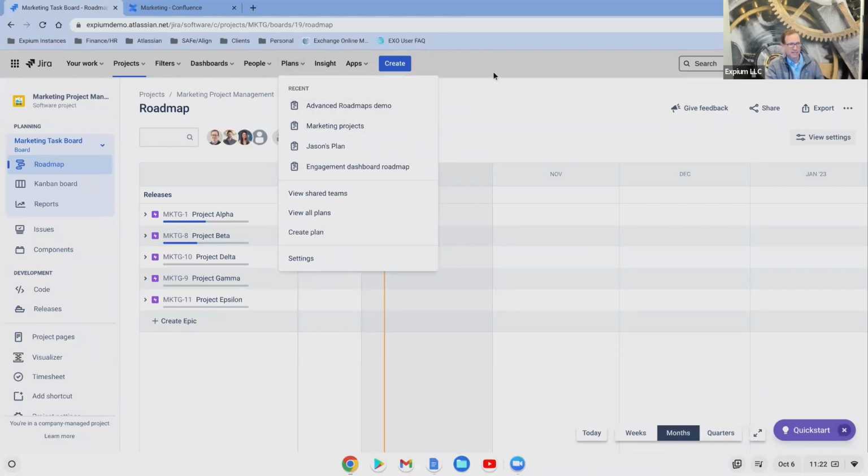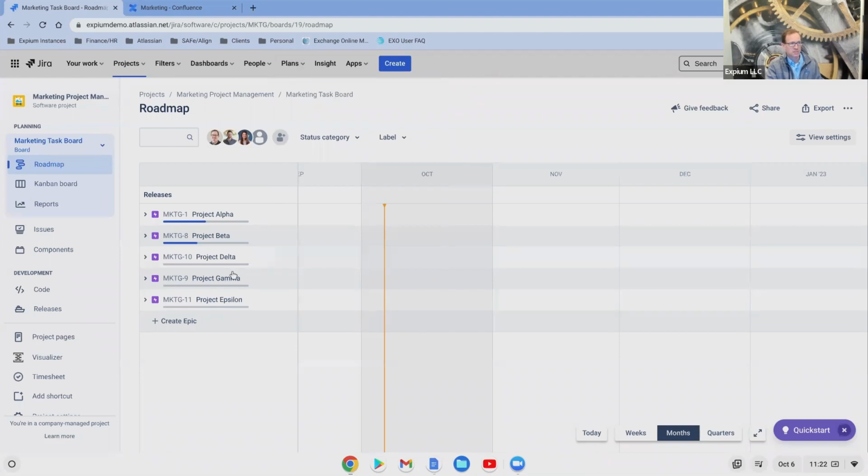And I'll show you that that shows up as well in Confluence. So there's a couple different ways to visualize the work within your projects here in Jira Software. But then what if you're tracking your work, you're creating these issues over here in Jira, but you then want to organize it nicely for reporting purposes for your team and other stakeholders within your organization.